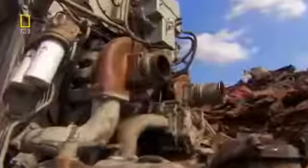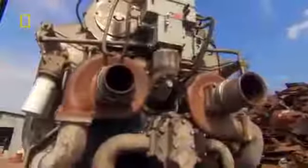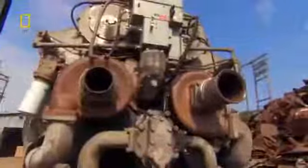And there's an added challenge. Ehrman's owner, Rob Roth, wants to resell the locomotive's components. So they've got to come out intact, with all the connecting hoses and parts attached. Rob's already got some buyers interested in the engine, so it will come out first.